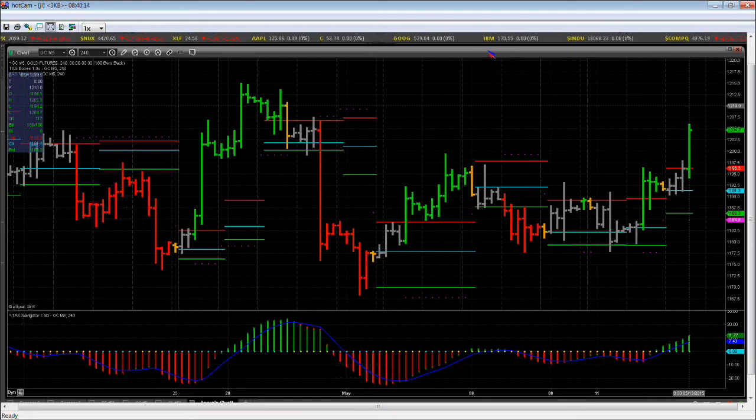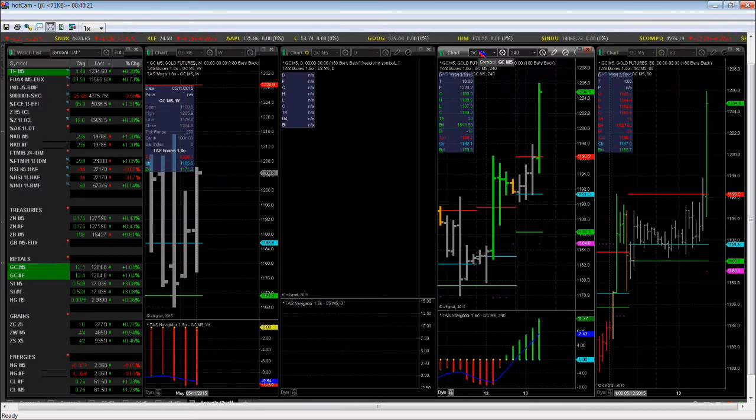I think on an intermediate trade level, I still think we're going to rattle around with gold here. And 1210 may be a good chance to pick a little battle, just like 1215 was on the short side before. Okay, so that's my take on gold.